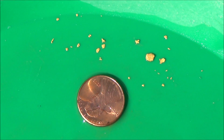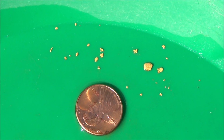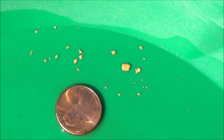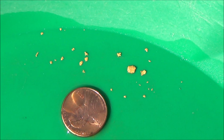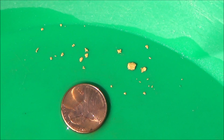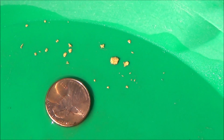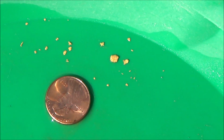So here's the final cleanup. Not bad for 5 gallons. What's missing is there should probably be 100 or more very, very tiny pieces. So I probably did lose some in the clay, but at any rate, pretty good for 5 gallons. Definitely be back there.